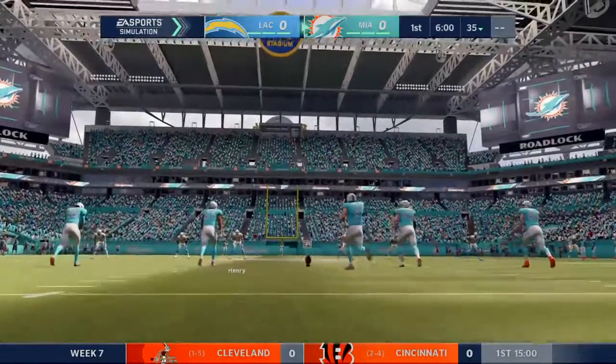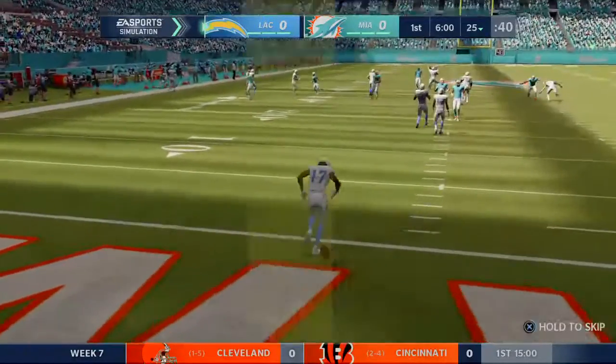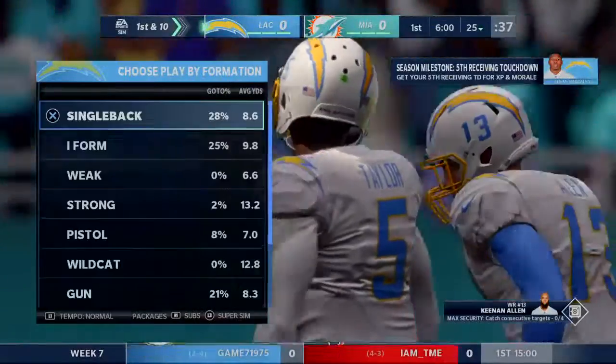It's a rematch of one of the great NFL playoff games of all time. The Chargers and Dolphins underway from Miami. Fielded a couple yards into the end zone, and he opts to not bring this one out. The first drive will start at the 25.